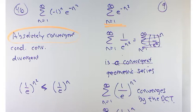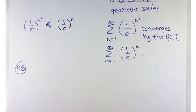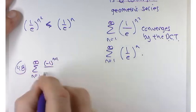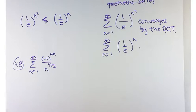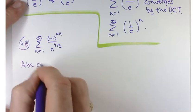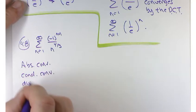Okay, let's try a couple more. Problem number 48. I guarantee this one will work out a little bit nicer. The sum from n equals 1 to infinity of negative 1 to the n plus 1 over n to the 4 thirds. So let's work on this one. Same three choices: it's either going to be absolutely convergent, conditionally convergent, or divergent.